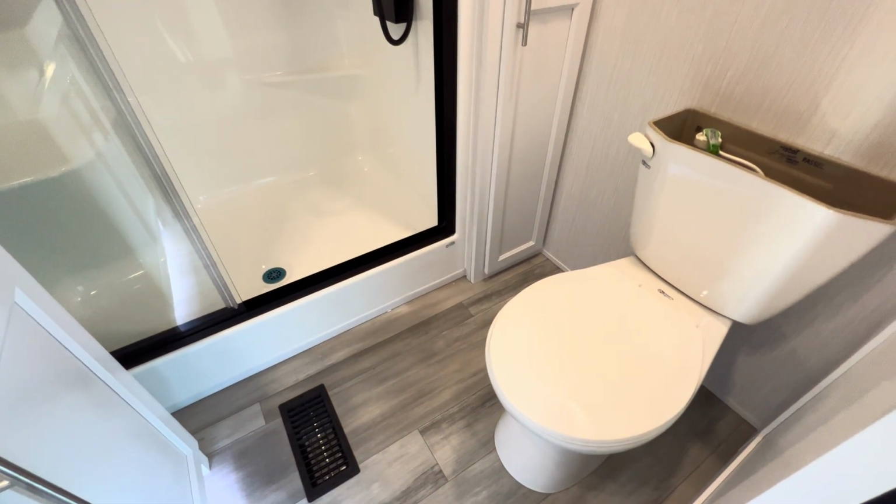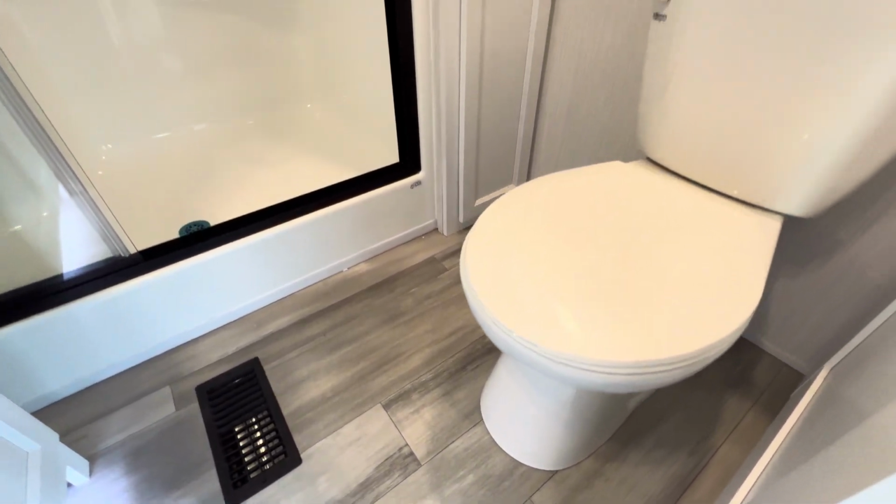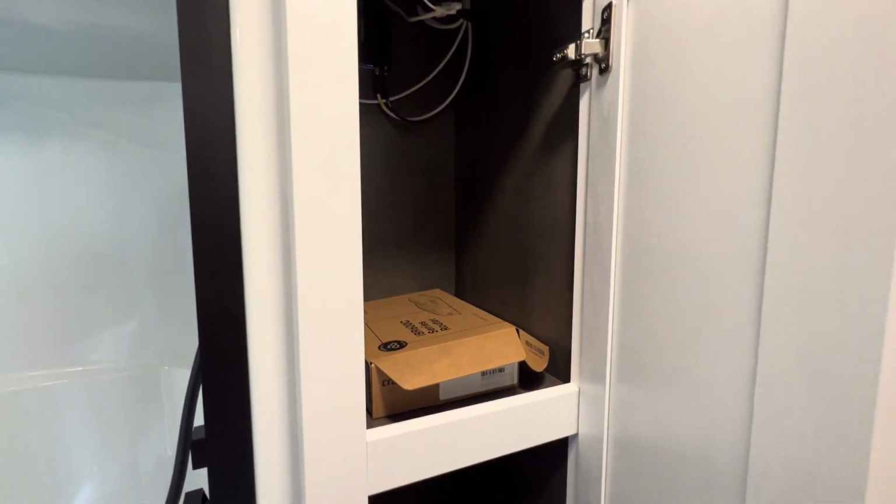This customer ordered it with the porcelain China house toilet. So I'm assuming that they dumped the tanks. Or took the tanks off. Sorry. But we'll see when we do the outside portion. A little bit of storage over here.